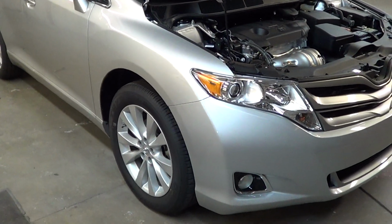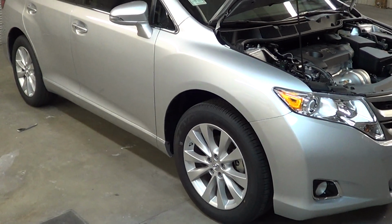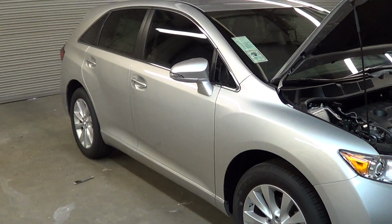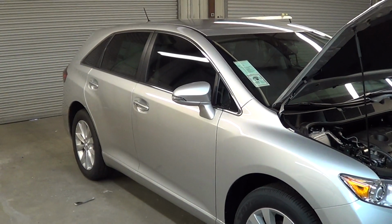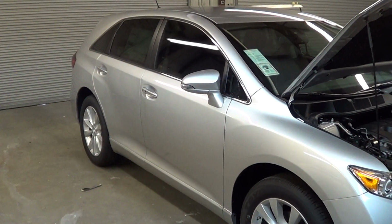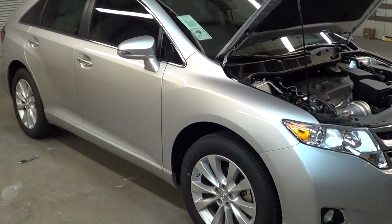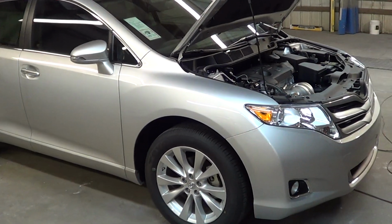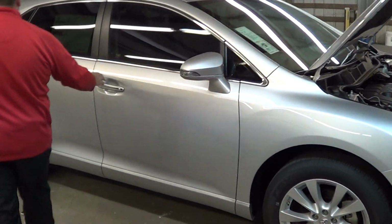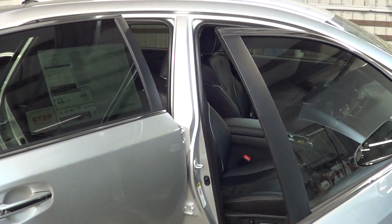Look at the braking difference on this vehicle too. For better stopping power, the Venza's front brake rotors are larger than the Crosstour's, almost a full inch larger, 12.8 versus 11.7. That makes a huge difference in the way this car is going to perform for you and in the ability to stop this vehicle. Not to mention it's less wear and tear on your brake pads also. So with that being said, let me open this up. I want to show you the inside of the vehicle so we can talk about some of the differences in the cargo space.